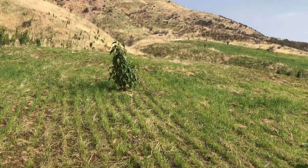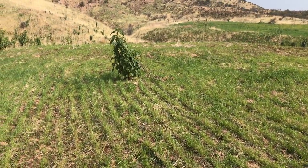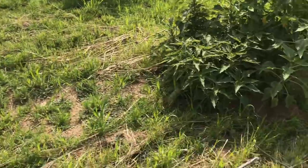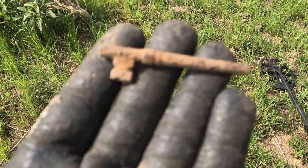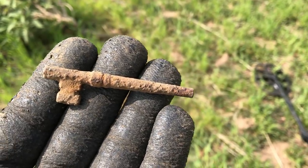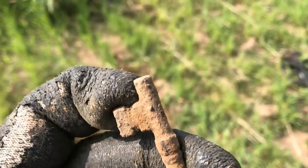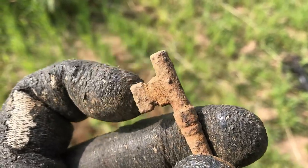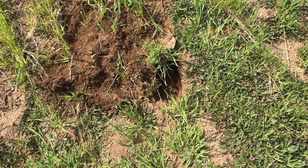All right, found a few more nails. Haven't been getting too many lucky signals lately. And then our finds have taken a turn. Right here, pretty deep in there, I find a part of a skeleton key. Look at this. There's like ridges right there, but they're kind of covered in dirt. And I keep searching the hole. I'm trying to find the other half, but I'm not finding anything.